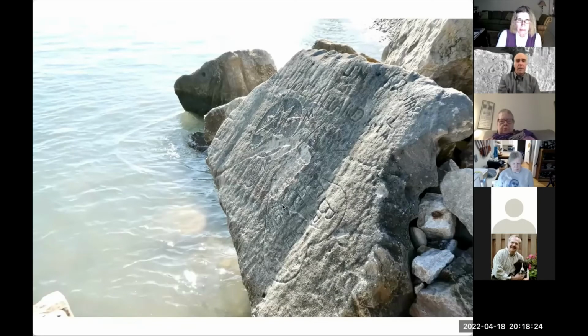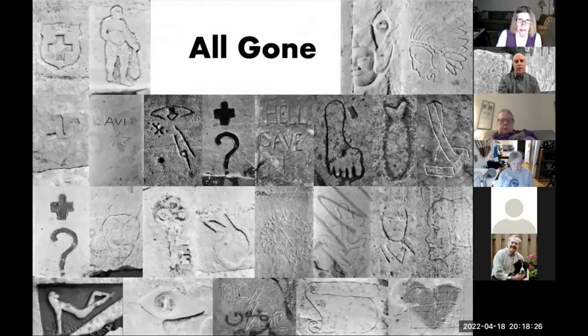That's what happens. But the lake's damage takes place over years. Unfortunately, the government's damage happens very quickly. These are all carvings from the Belmont and Montrose Harbor areas, and they're all lost. Along with the moon landing tribute, these have all been destroyed. Wherever they ended up dumping the rocks, that's where these are. Just many beautiful, beautiful carvings.